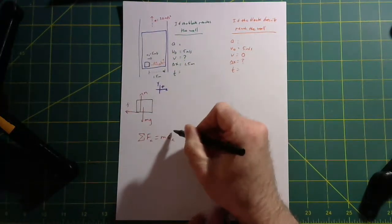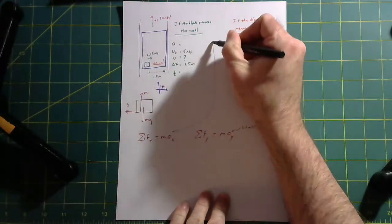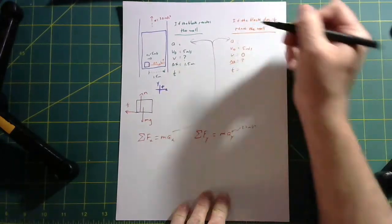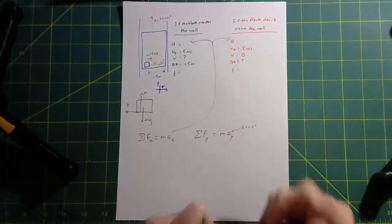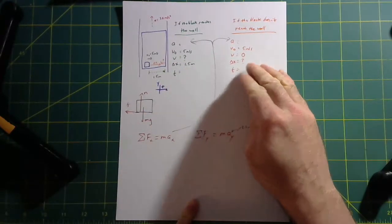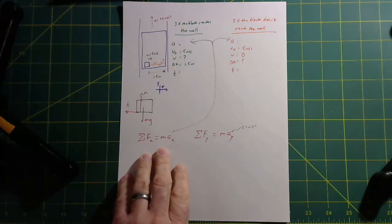We need this. Once we have this acceleration, we're going to be able to go ahead and substitute it in there or in there, right? To do these calculations and figure out which one of these occurs. So first we got to find the acceleration. Here we go. Let's write our equations finally.